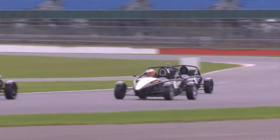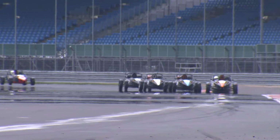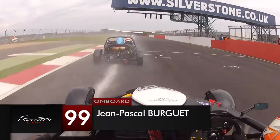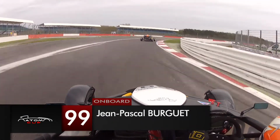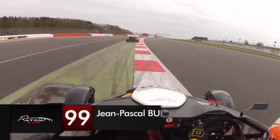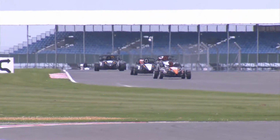They've got an awful lot more power than they do grip, and it means the drivers really have to work through the corners. As Richard Marler there in 4th position, kicking up some of the cement dust as Jean-Pascal Bergway makes a brilliant move to the inside of Paul Donkin into Copse Corner. That's fantastic from the Frenchman. Really nice opportunistic driving. His next target is Nick Whitehead.